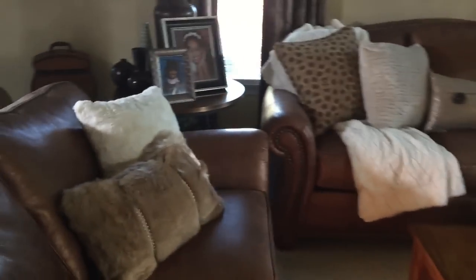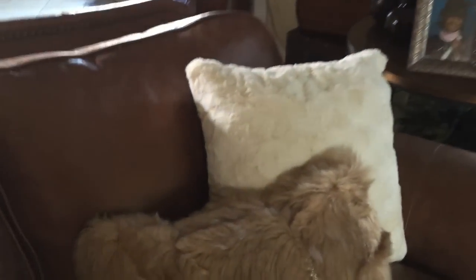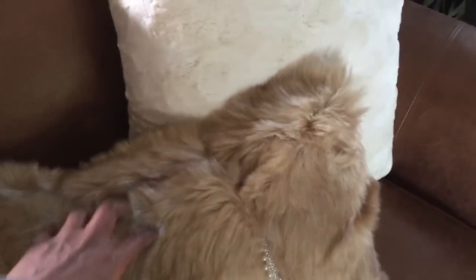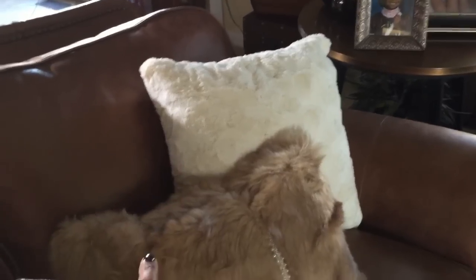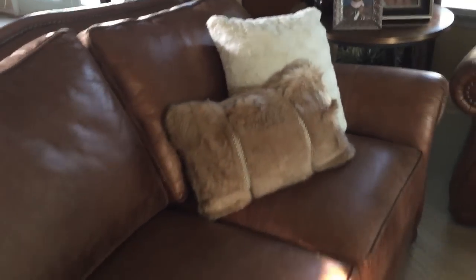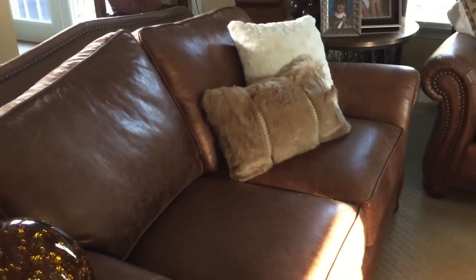So as you walk over here, do you remember these pillows? I showed this pillow and these pillows in my Home Goods haul. I got those from Pier 1 and I love them. I think they look so well on this metallic leather sofa, which I love. And just look at the detail on this couch. I love this couch, so pretty.